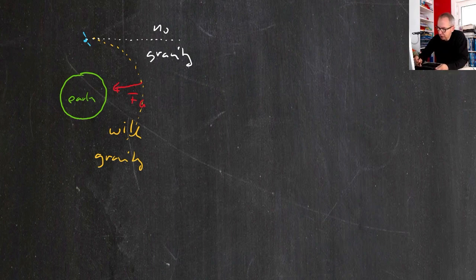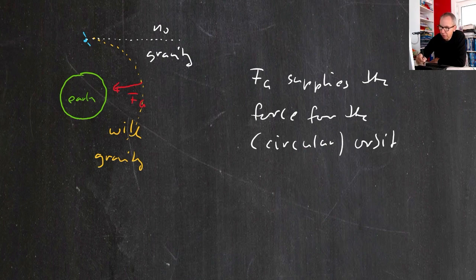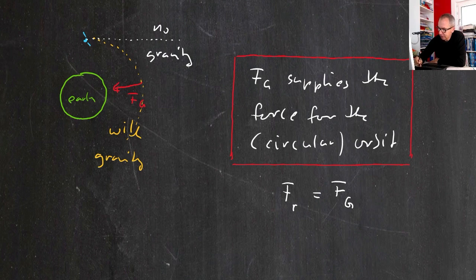So Fg supplies the force for the circular orbit. The circular orbit, of course, is the most simple one. It can be also an ellipse or even a hyperbola, but the circular one is just the one that we will look at. And as an equation, we can say that we have here this centripetal or radial force, which is here just gravity.